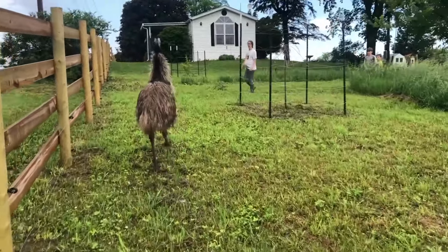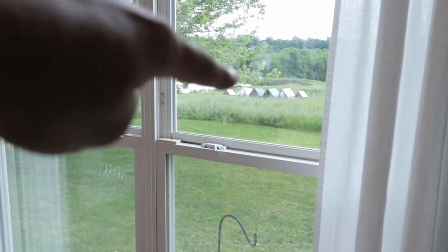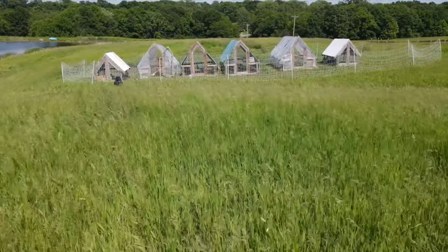I was just sitting here eating breakfast a couple hours ago, and I look over. I usually look right out over outside this window, and I happen to see Bamboo walking right in front of the chicken yard. I don't even know what I said. Oh my gosh, we have an emu out. Yeah, so we immediately dropped everything. I was halfway through my breakfast. We dropped everything to go get them in. Let's take you outside.